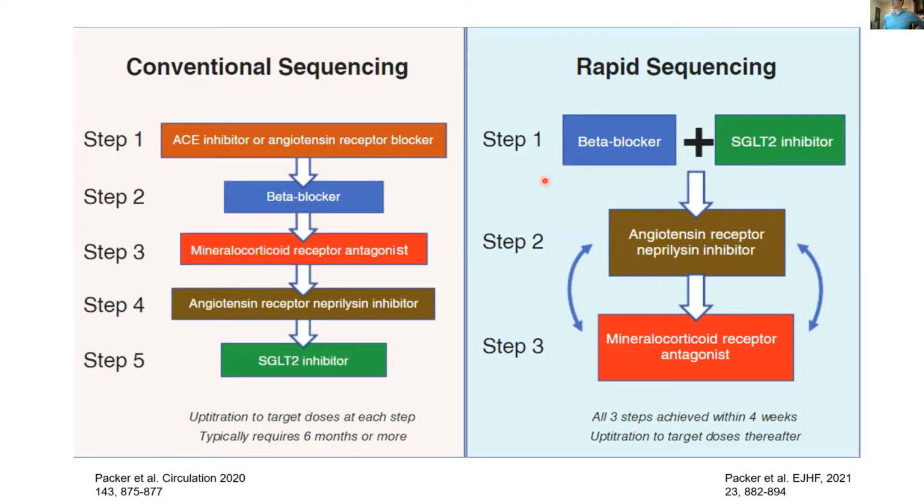He was suggesting everybody start with the beta blocker and SGLT2 inhibitor up front as the first drug, and then alternate ARNI and MRA in terms of where you start it, and then titrate drugs with the goal of getting everything titrated within 3 months up to goal dose, but starting everything within 4 weeks.